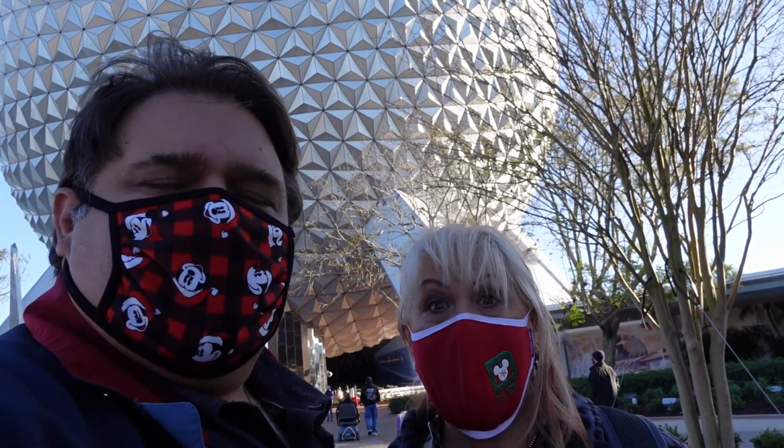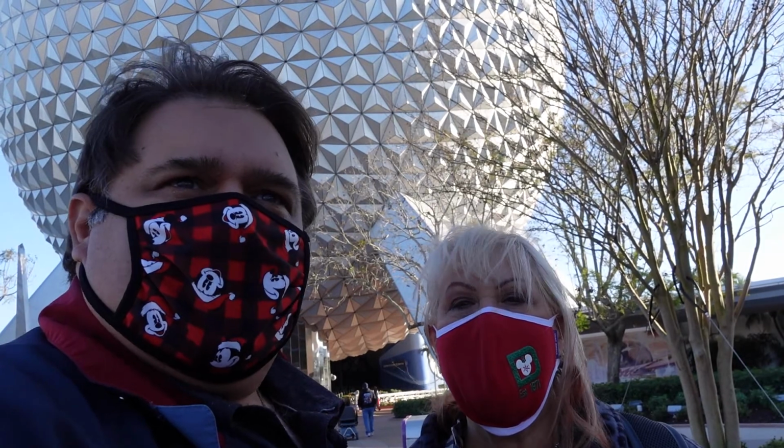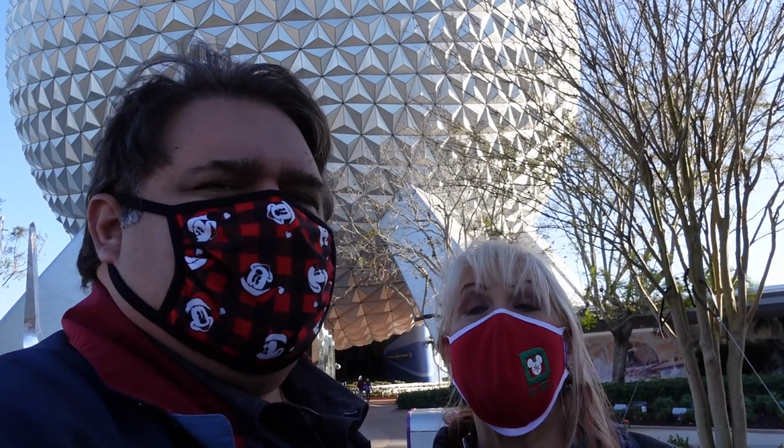Coming to you from a brisk evening here at Epcot in Orlando. It is 53 degrees, and with the wind chill, you don't have wind chill in Florida too often. With the wind chill, it's 45, and tonight's supposed to be wind chill in the 30s. So it's going to be downright cool.